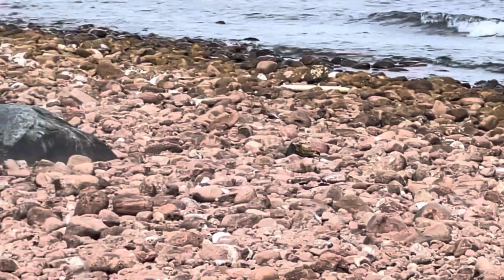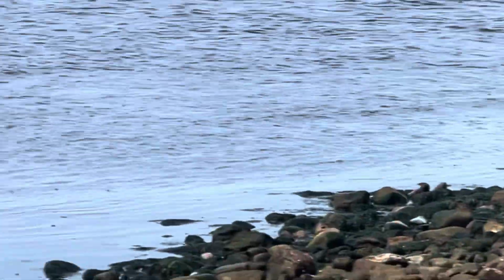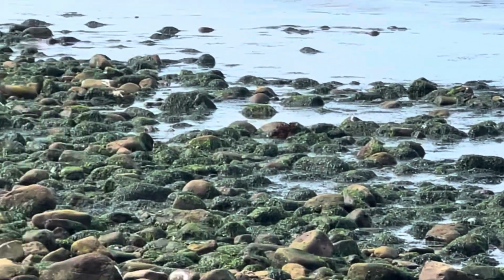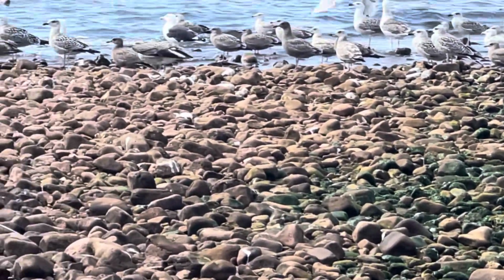Where I'm standing, and I'm gonna move actually more to the end, but this is the end of Prince Edward Island. This is as far towards Greenland as you can get. I'm sitting on a rock here. I figured if I sat here and acted quiet and stealthy, he'd come in. And there he comes.